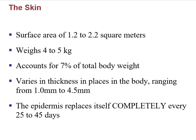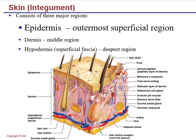There is a thin and thick version of the skin, or at least the top layer, the epidermis of the skin, that you can see depending on what part of the body you're looking at. The epidermis also replaces itself completely every 25 to 45 days, the epidermis being that top layer of skin made up of epithelial tissue. So the integument begins at the top with the outermost superficial region known as the epidermis.